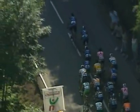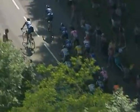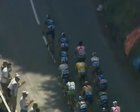Laurent Lefebvre off the front there for Jean Delatour. But you can see there's no panic at all in the main group. They're not worried, and George Hincapie swings off there. The job's being done. It's a question now of just trying to get his huge carcass up to the summit. Well, he'll hang on well.